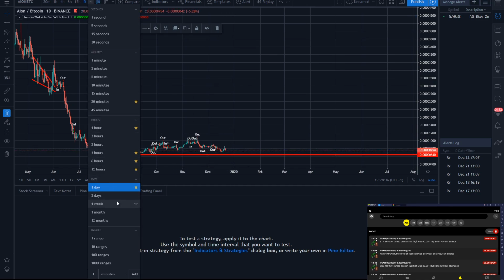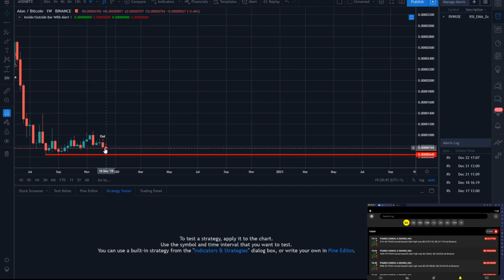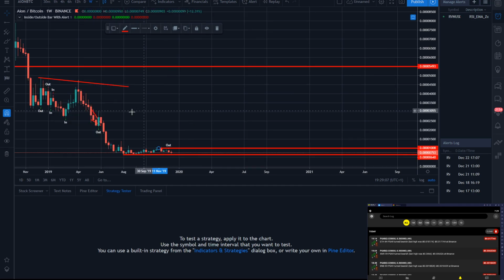Let's go on the weekly. So yeah, this is a sideways section. If we go with this inside outside bar, currently it's below this bar. So if you want to be bullish on this coin, it needs to break this resistance, and after that it needs to hold this resistance and go much higher.